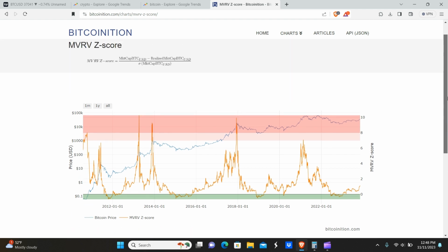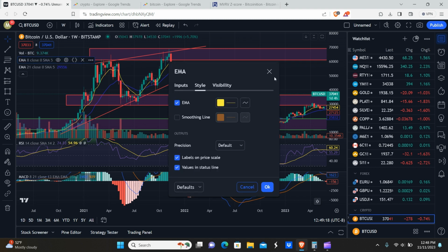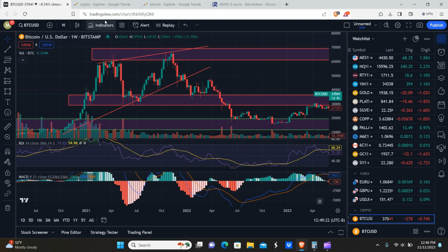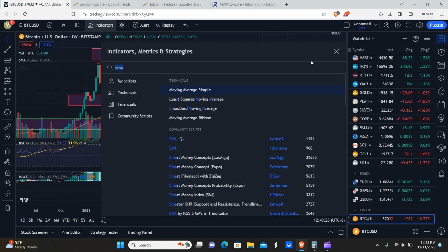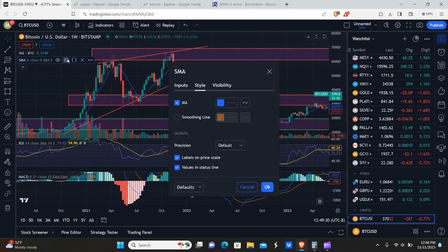Or looking to take profit, I mean. So the last indicator that we're going to take a look at here is real simple. I'm going to go ahead and get rid of the EMAs here. We're actually going to put in a simple moving average. An SMA is different than an EMA. It's not the same thing, just so you all know.